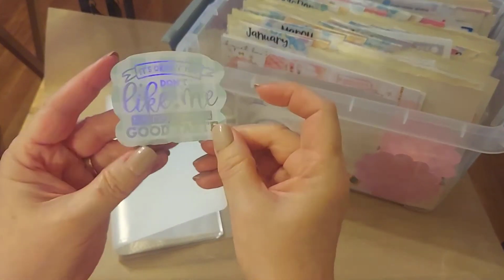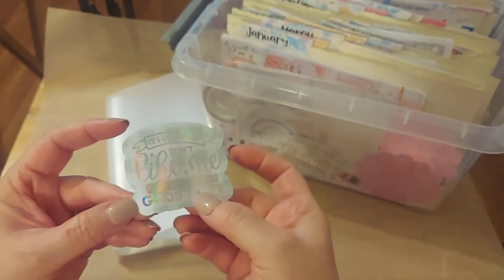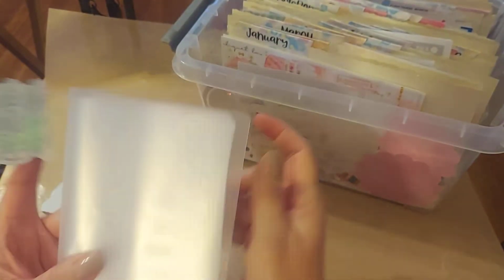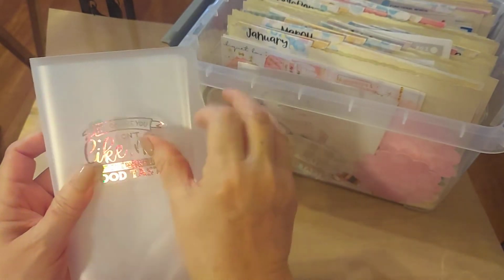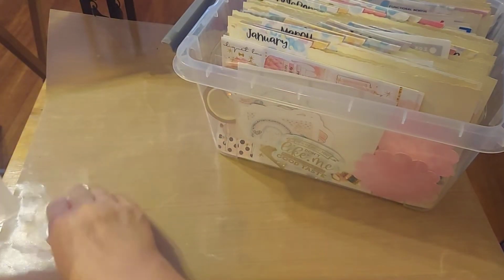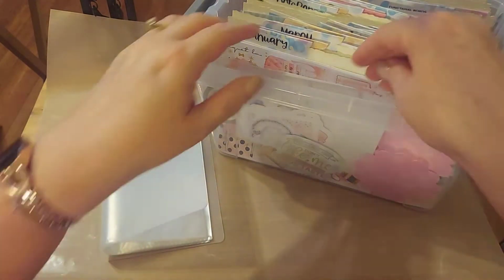It reminds me a bit of Diane Reevely, and Tim Holtz. It's okay if you don't like me. Not everyone has good taste. So I absolutely adore this. I think it's charming. And she was like, oh no, I meant to put a sticker on it. I was like, don't worry about it. You gave me a sticker. So I'm just going to put that on here. Now, I may come back and put some paper inside here. If I do, I'll show you guys in one of the videos when I'm working in my Hobonichi. But I really do love this and I so appreciate it.